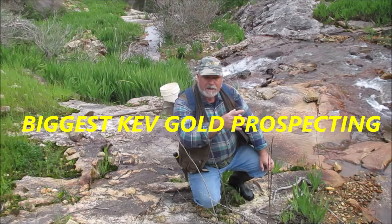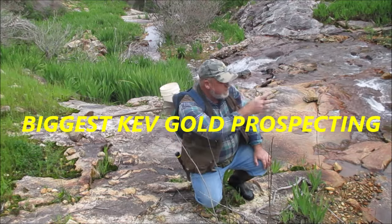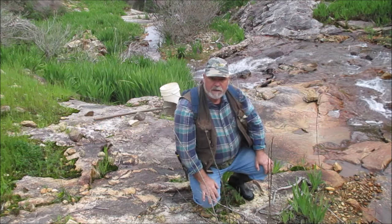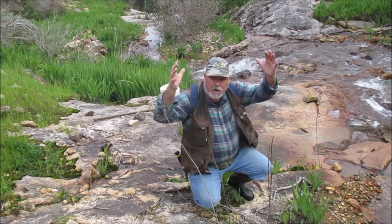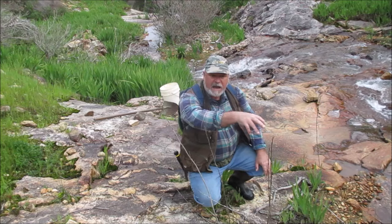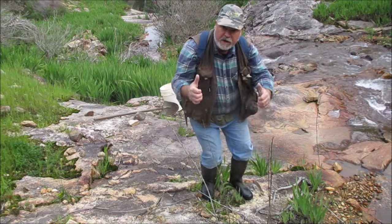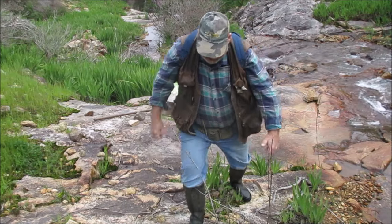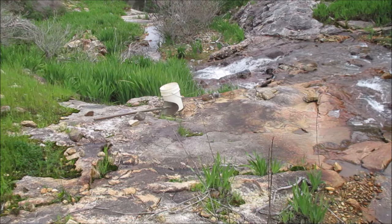Today I'm back down the creek. I'm going to be doing some panning in this creek. It's a gorge where I am. It goes down through two rocky outcrops. The water over millions of years has just carved its way through here. So that's what I'm doing today, guys, panning in this creek and looking for gold.